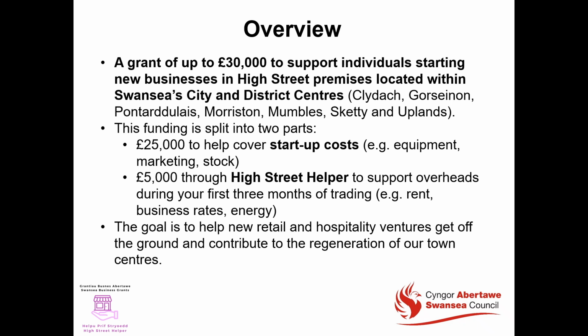So think of it as a £30,000 grant, but split into two distinct sections, the 25k for startup costs, and then the separate distinct 5k to cover the overheads for the first 3 months. The overall purpose of this scheme is to help bring about new retail and hospitality ventures, to help get them off the ground and then contribute towards our town and district centres throughout Swansea.